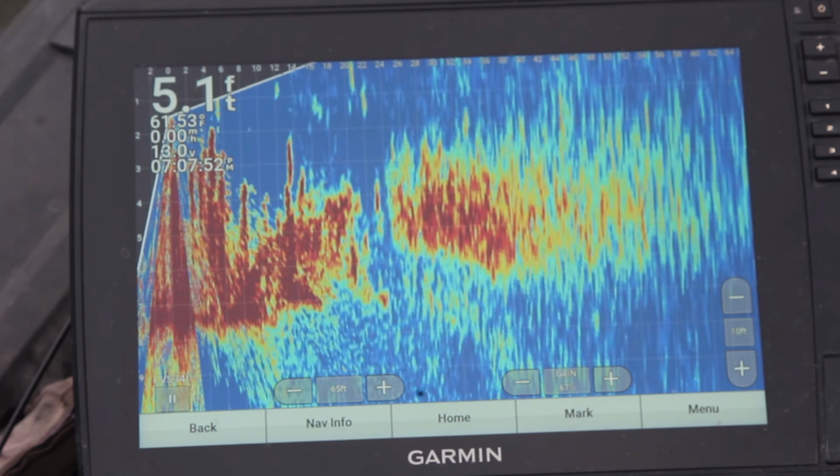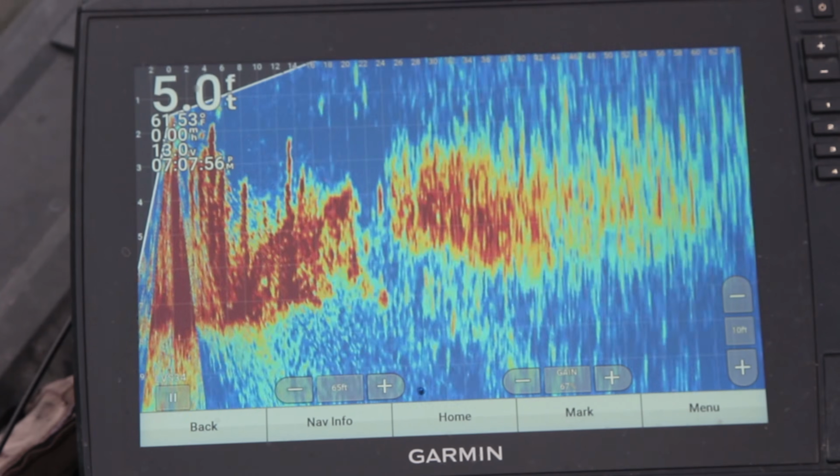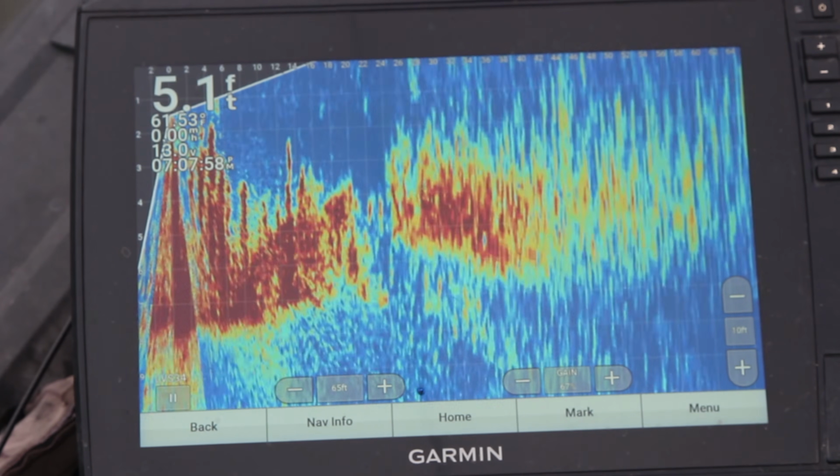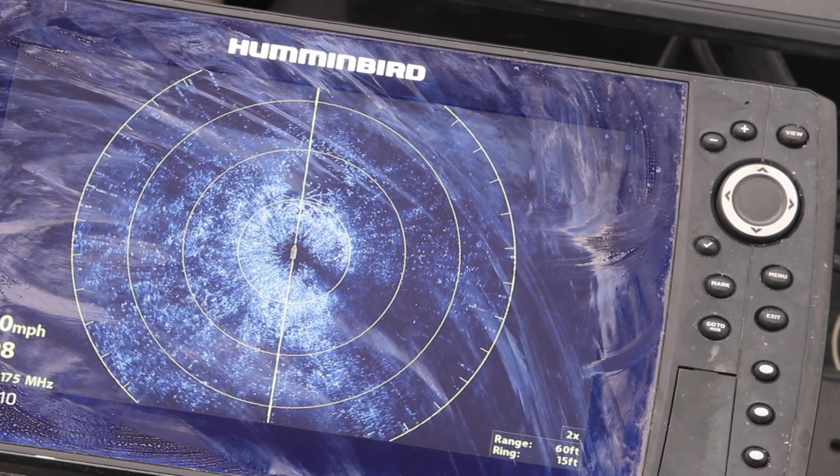It might be more looking like a rock pile. You would just know there is something different on the bottom right there. But the good news is you would see the fish that are on it. Versus the 360, I can see the overall layout, I just can't see the individual fish.